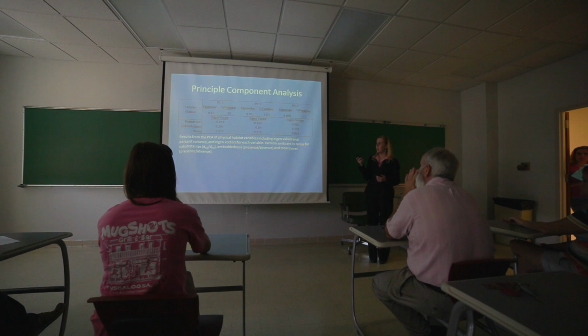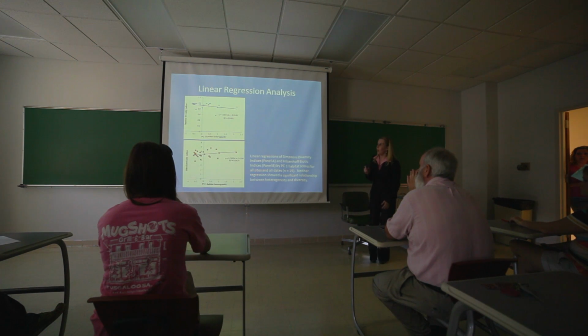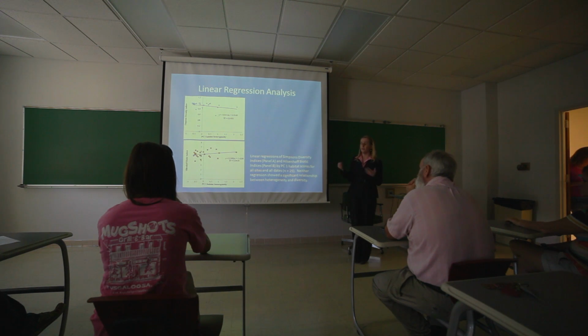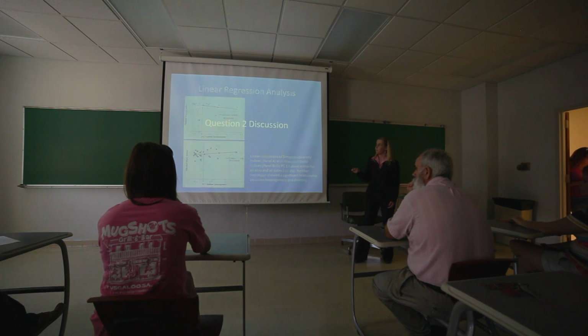So we used PC1 and we regressed our diversity indices against PC1. Simpson's Diversity Index is on the top panel. Hilsenhoff Biotic Index is on the bottom panel. But you can see there was no significant relationship between diversity and habitat heterogeneity within Choccolocco Creek.